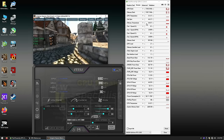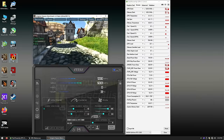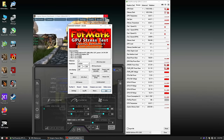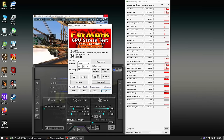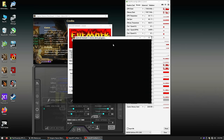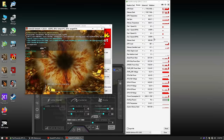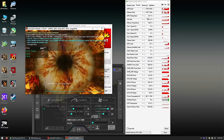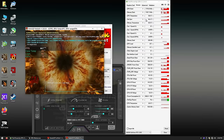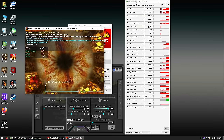Let's see what it does. Seems to work fine. 30 degrees on the core. Jeez, core is ice cold. Do we have 100% TDP? Yes, we do. Limited by the power. 50. Everything's looking good. Maybe we had an issue with the driver, though I doubt it because the card was in no detect temporarily and we lost the power. But why?